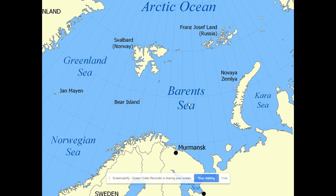So we have some interesting things going on here. The changes that were seen in the temperature and the salinity have basically moved the Barents to a condition that more resembles the Atlantic Ocean than the Arctic Ocean. Now, this could impact the marine ecosystems dramatically.